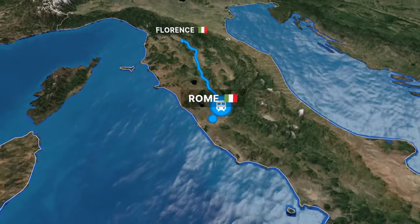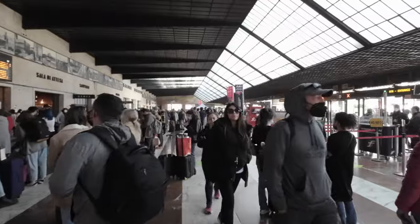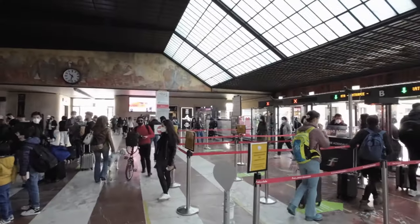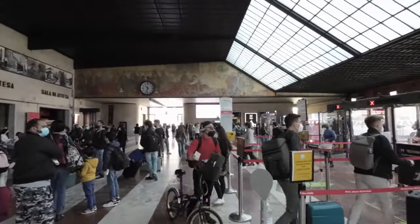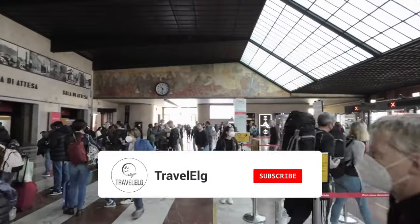Today I'm in Florence, Italy, and I will travel to Rome by train. I will travel with Trenitalia on the high-speed train. You are only allowed to go to the platforms with a valid ticket close to the departure time of your train. So, while I make my way to the platform, let's give you some information about this station.